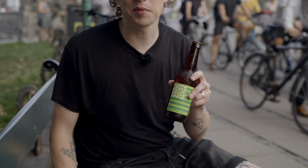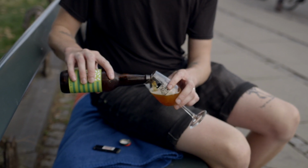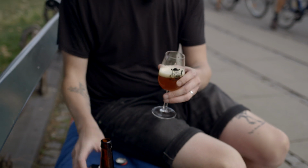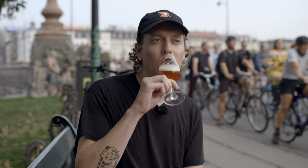Next up we have Stateside, another classic Mikkeller IPA. This one we've been brewing for a while now, so you can expect more of a classic European IPA, which you can tell in the color. It's a bit more amber in color. You do get the malt on the nose. It's still hoppiness, but you can definitely tell it's a classic.